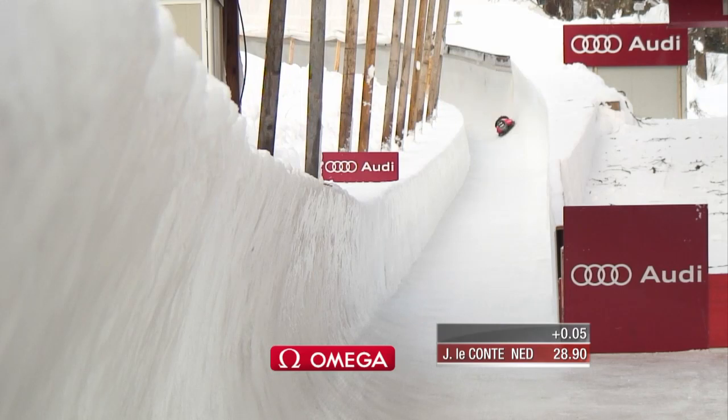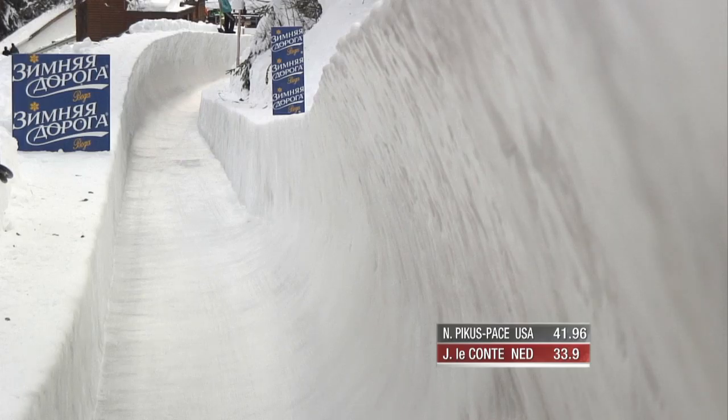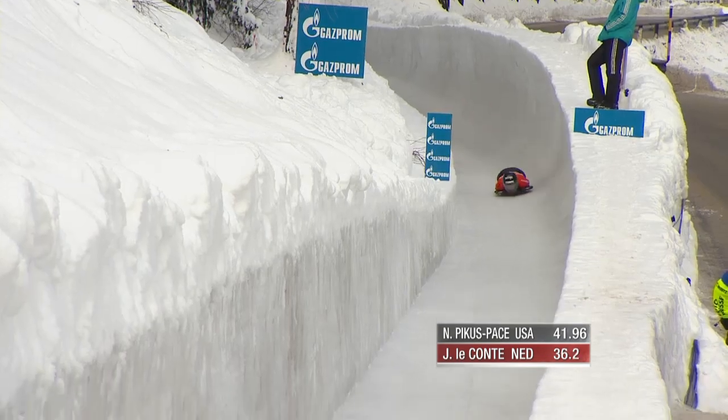Yeah, I know last week in Winterberg she was pretty unhappy because I don't think she had a very good race. And so I know she's coming back here trying to redeem herself.